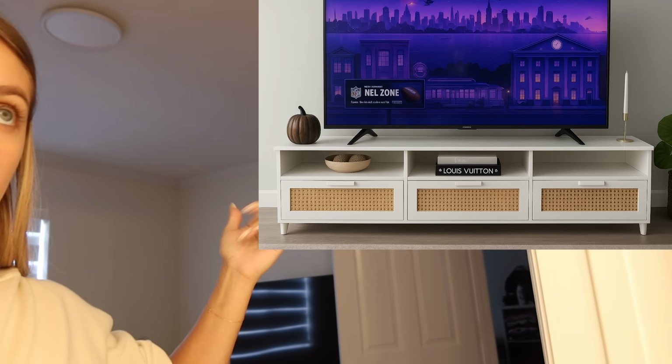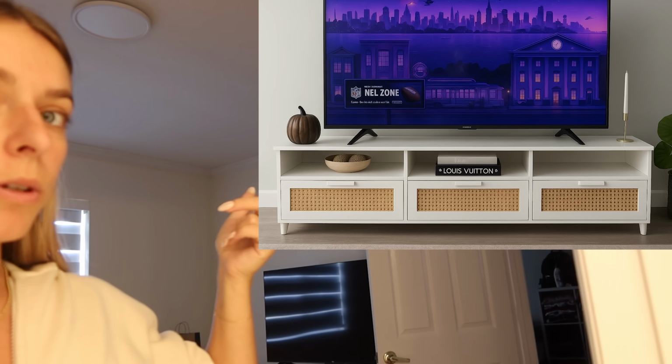I used ChatGPT to mock this up of what it would look like if I added rattan to our entertainment stand to kind of tie in the wood tones. So before I have to get that on Amazon, I might see if Hobby Lobby has anything in person that I can find. Let's go.